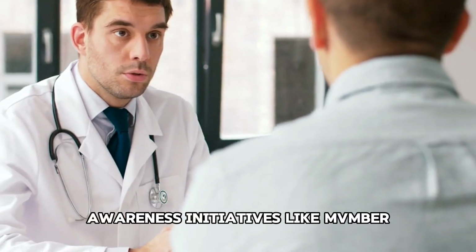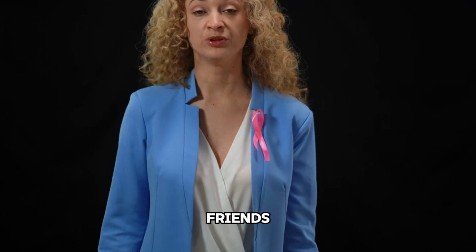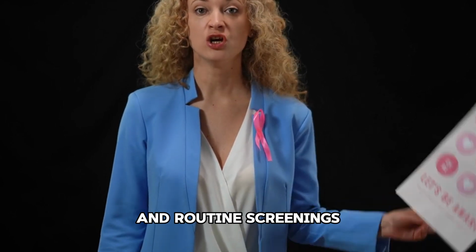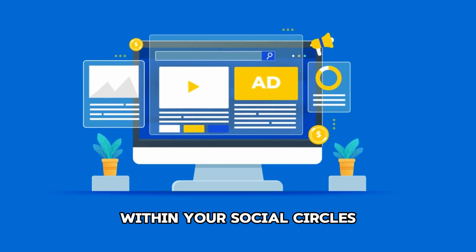Awareness initiatives like Movember aim to break these cultural taboos and encourage men to prioritize their health. Talking openly with family, friends, and healthcare professionals about potential symptoms and routine screenings can lead to earlier detection and better outcomes. Participating in these campaigns or even just spreading awareness within your social circles can save lives.